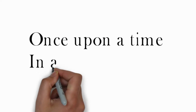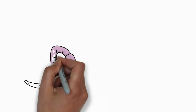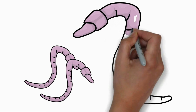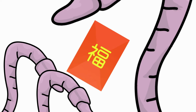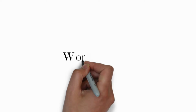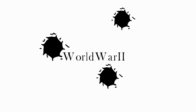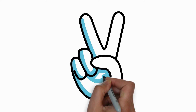Once upon a time, in a faraway land, young worms bless their elders with wishes of good fortune, health and prosperity. In return, they receive red envelopes containing only a war bond. In World War II, the US sold to the public the United States Saving Bond. The first bond of its kind was created.